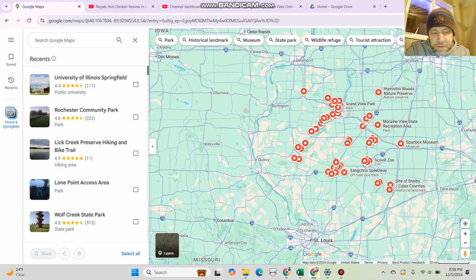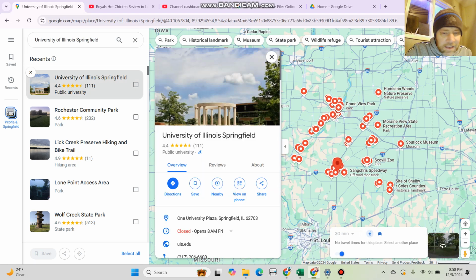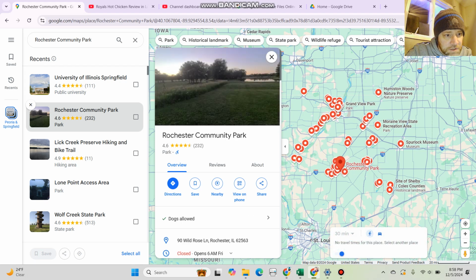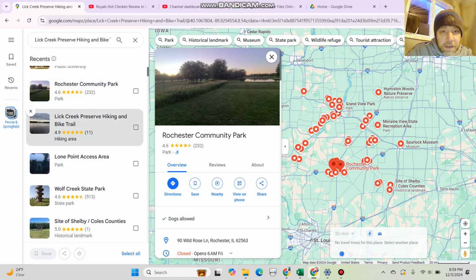100 spots. If you guys are looking for different photo opportunities, I did find some unique spots here through different online forums and threads. I'm just listing them here. Let's get started. No particular order. University of Illinois, Springfield. College campuses are always good spots for photos, different sculptures and unique architectural objects. Rochester Community Park, Lick Creek Preserve, hiking and biking trail.